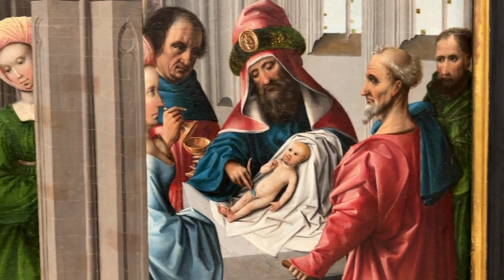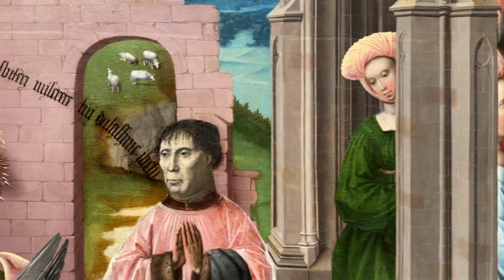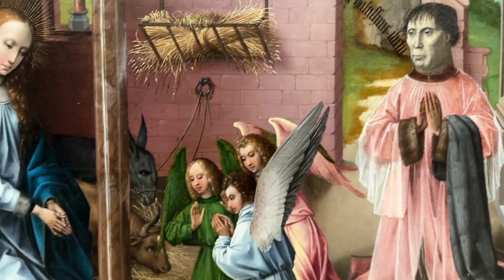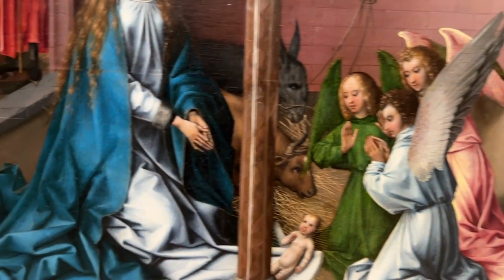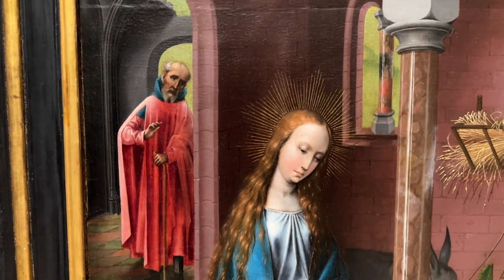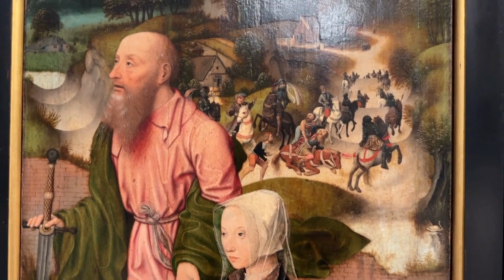There's like a Venetian red, and then that deep emerald green, and then the blues, and then to contrast it with like those pink tones, and then this blue gown on Madonna there is absolutely stunning. I would love to be able to paint like that, or even work on a painting like that. And the same with this one.